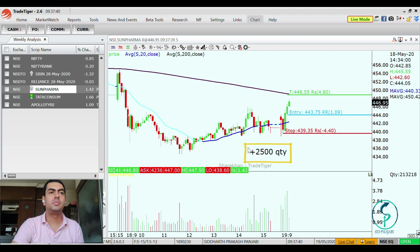As you can see, it's 2,500 quantity that I've taken in the cash market. We've purchased 2,500 quantity for an intraday trade in Sunpharma.